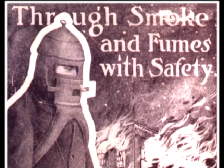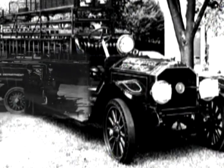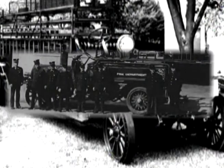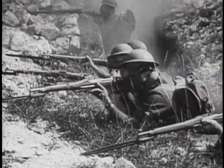Another invention that came in handy during wartime was the gas mask, invented by Garrett Morgan. On July 25, 1916, his gas mask was used to rescue several men trapped during an explosion in an underground tunnel beneath Lake Erie. After the rescue, fire departments began using the mask, which was later refined by the U.S. Army during World War I, where it saved countless lives.